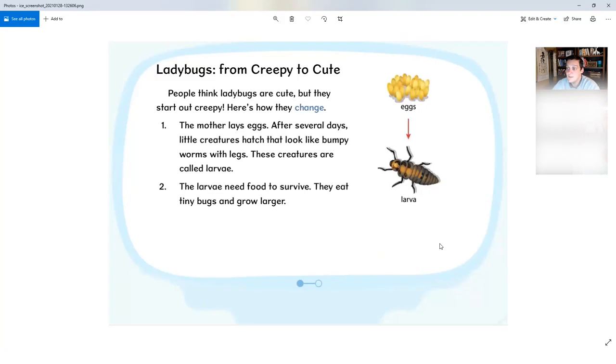Do you remember what the word rapid means? So the pupa goes through a rapid change. What is rapid? It's very fast. Yes, very good. And this change for the ladybug, it does happen very fast.